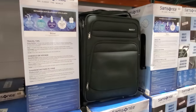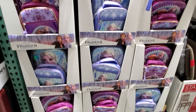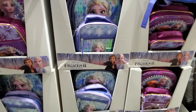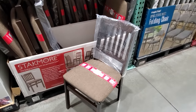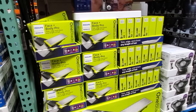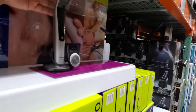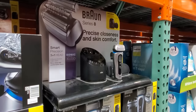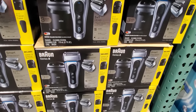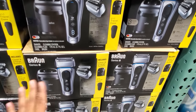$169 for the Samsonite. I feel like Frozen is going to be everywhere for $27. I like the first one, but I'm not too sure how I would like the second one. The folding chair, hey, for $29. Those look pretty nice. Philips Face and Body Pro for $80. Oh, it's really, really thin. $170, good gift idea for Christmas. My husband is always losing the attachments and he blames me for it. I move it, he says, when I clean and they get lost.